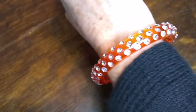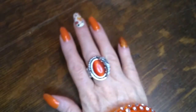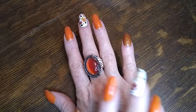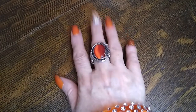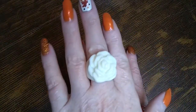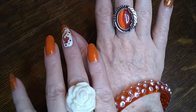Alright. Yes, it's getting cool where I am, so I'm wearing my sweater. And we have our green. You know why I said green? Because I really wish my camera would like green, because I got this awesome green nail polish that I want to try. So, thinking one thing and doing another is never good for you. Yeah, so I busted out all the orange jewelry. And then I got this one to go with the middle. And that's the jewelry of the day.